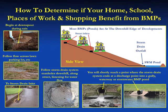Start at the downspout, and then trace the water flowing across the lawn or the parking lot to a storm drain inlet. Then follow the manhole covers, the storm sewer covers, down the street. Be careful. And you should come to a point where the storm drain system outfalls, the runoff discharges. There's a 1 in 3 chance that there's a pond at the end of that point. Fortunately, you can not only find most BMPs without trespassing, you can also evaluate them from adjoining public areas. So there's very little trespass involved in this situation.